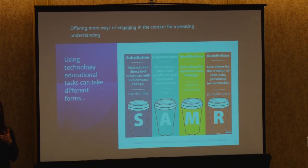Then we had the modification, where we redesigned it in a way that we're still tapping into the goals that we're expected to achieve related to core content standards, but allowing them to represent or demonstrate their understanding and mastery of it in a different way. And then redefinition: if you can do it with a video using a three-part story map versus writing out an essay, is that demonstrating the same concepts, just two different ways of production, two different products?